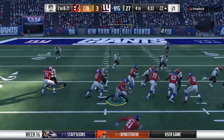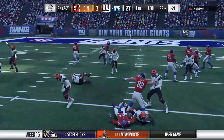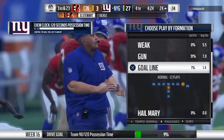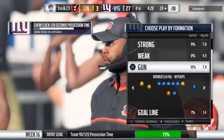Again, it's Howard. And reinforcements come in as they're going to stop him behind the line. It's a loss of 2, now 3rd down. Run blitz there defensively, something we might see more of here in the 4th quarter.